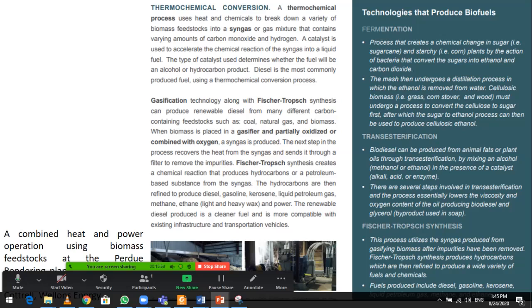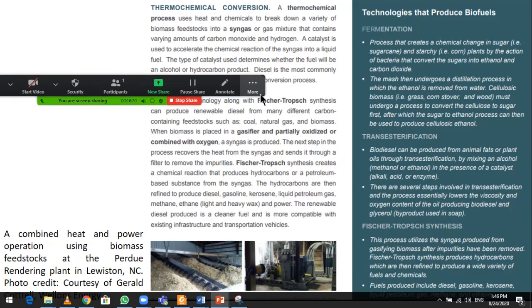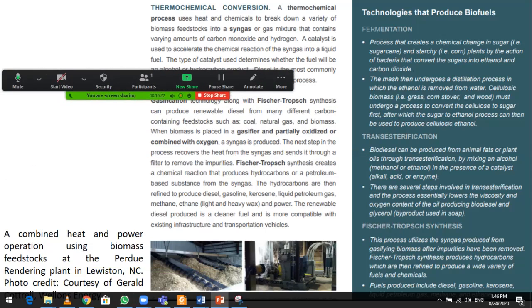Fischer-Tropsch synthesis creates a chemical reaction that produces a hydrocarbon or petroleum-based substance from the syngas. The hydrocarbons are then refined to produce diesel, gasoline, kerosene, liquid petroleum gas, methane, ethane, light and heavy weights, and power. The renewable diesel produced is a cleaner fuel and is more compatible with existing infrastructure and transportation. So you can see a combined heat and power operation using biomass feedstock at the Purdue rendering plant.